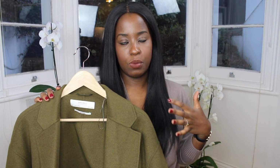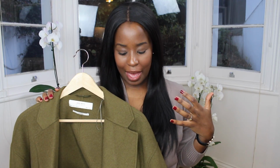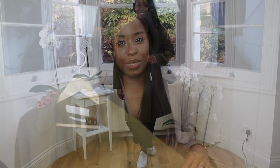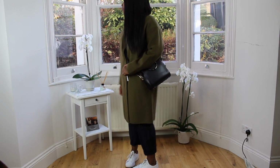I had a coat very similar to this from ASOS that I wore season upon season, and then I had to get rid of it because it was just too old. I think I'd sewn down the zip because I was so desperate. I just loved it so much. So I was really happy when I saw this. This again was £89.99, but down to £71 with a discount.